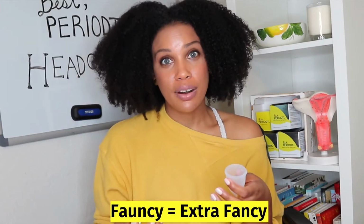And the other option, if you're super fancy, is to bring bottled water with you in your purse. You can literally take it out of your purse, clean off your cup, wipe it down with that piece of paper towel, and reinsert. And the last option is to use wipes that are made specifically for menstrual cups. So that would avoid you having to get the paper towel or bring in the bottled water. You have the option of buying menstrual cup wipes.